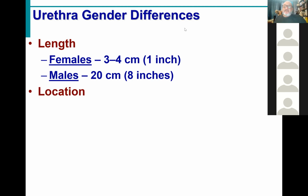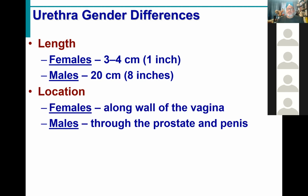The locations are significantly different between males and females. As I mentioned, in males, it passes through the penis and also through one of the reproductive glands, the prostate gland. Females don't have a prostate per se, but the urethra also doesn't connect to the reproductive system. The urethra is anterior to the vagina as opposed to passing through the vagina. So in the urogenital triangle, in that region, there are 2 openings for females, one for the vagina, one for the urethra, whereas for the male, there's just 1 opening, the penis, for both. And that, of course, affects their function.